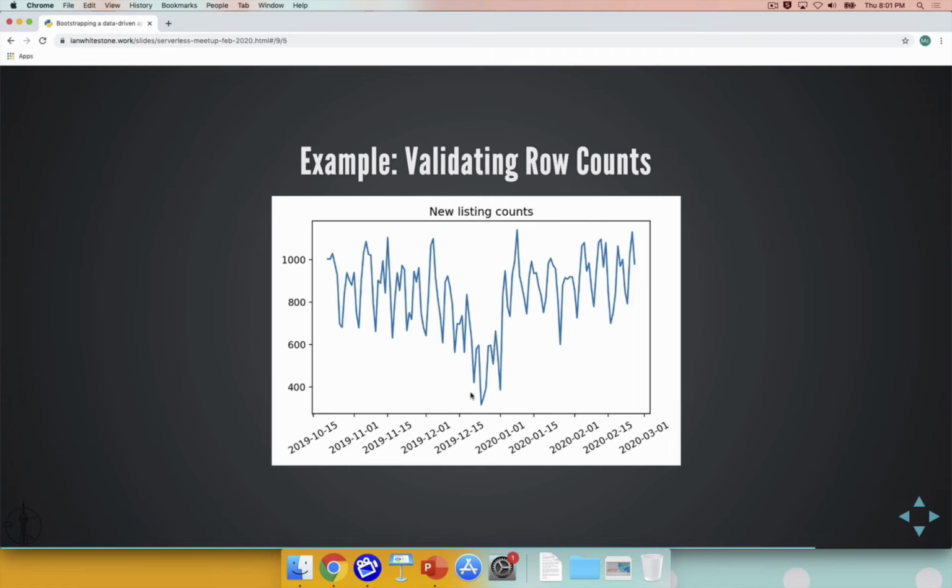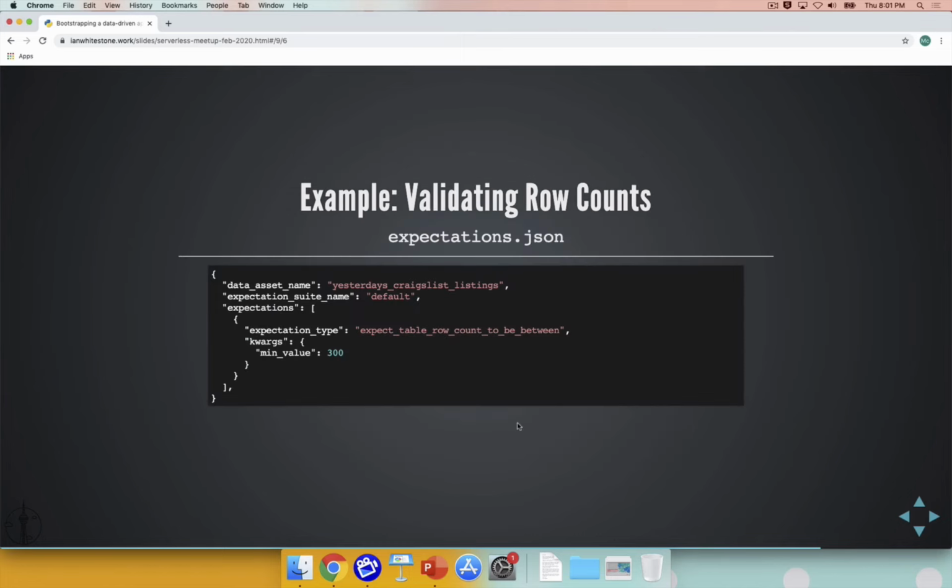It's a big dip here. Guess what? People like to celebrate Christmas and the holidays with their families, so they're not posting apartments. So that's why there's this drop and then it's back up to normal, right? So a very simple check I would do to make sure my thing is running is to say, hey, I should have a minimum amount of listings going to the database each day, a couple hundred.